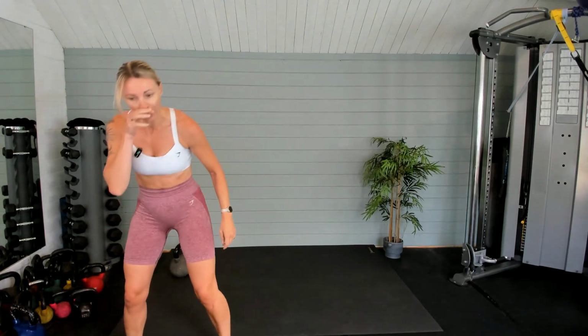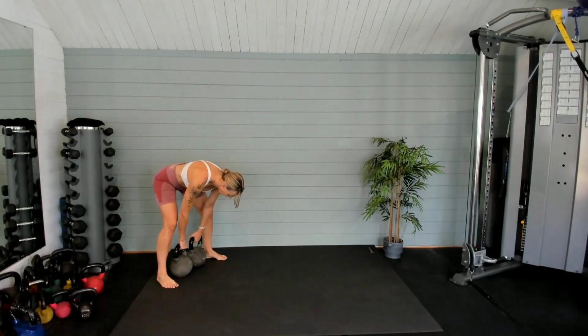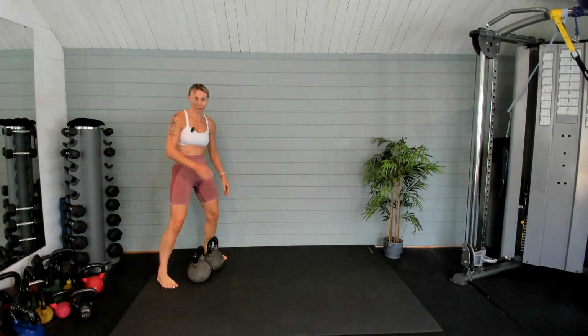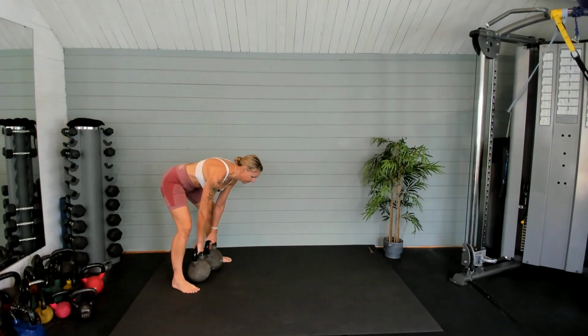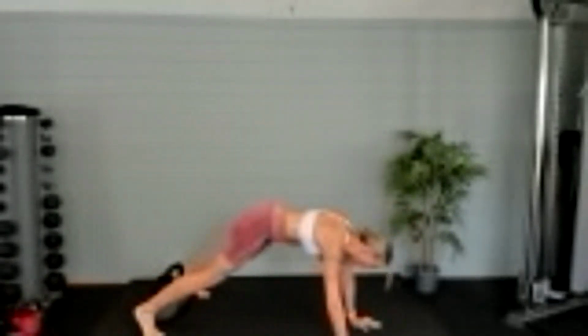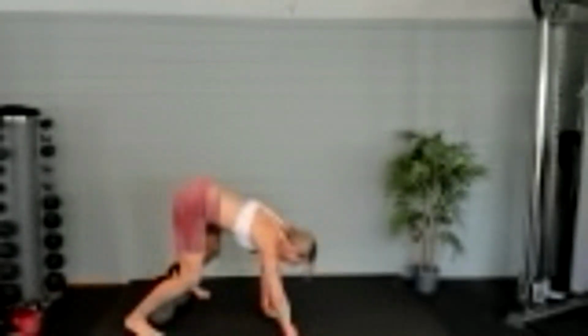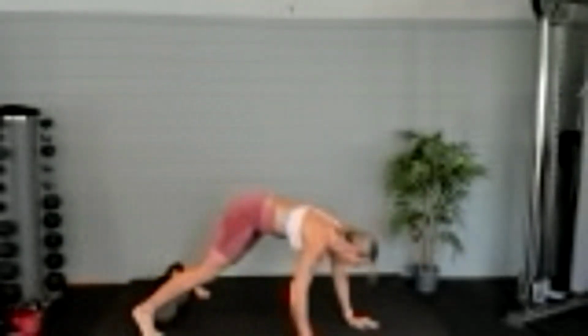Okay, last exercise. Deadlift, inchworm, shoulders up. Okay, let's go. Remember your technique. Even if it means you get 3 good reps, don't rush them. Okay, let's go. And walking out. Hold it there if you can't do the shoulder tap, or you just don't want to on this last round. 1. 2. 3. 4.